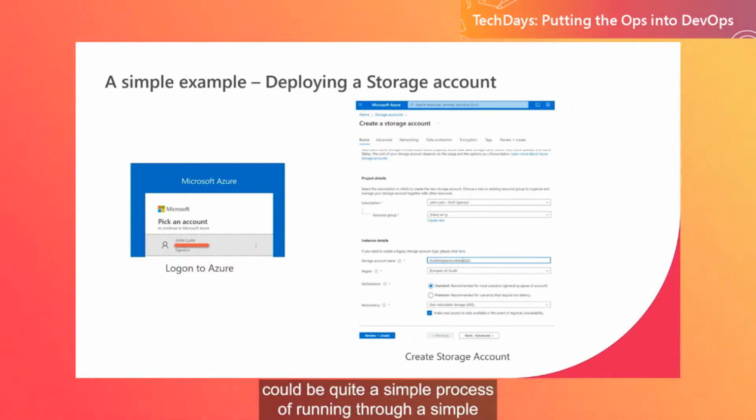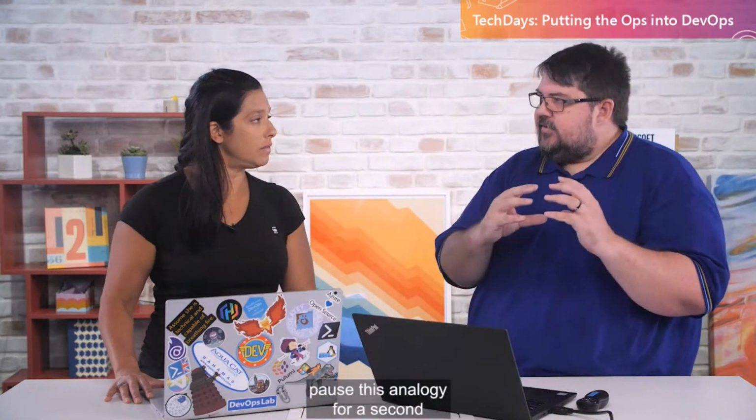The second step could be quite a simple process of running through a simple form on the Azure portal, filling in our parameters for the resource that we need, in this case, a storage account, and deploying that. So how does that fit in terms of pipelines, and what are pipelines, I guess, is the obvious question that we'll start off by looking at.